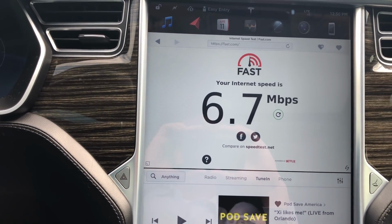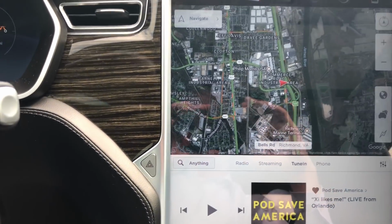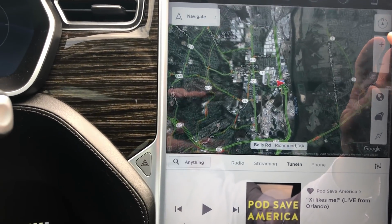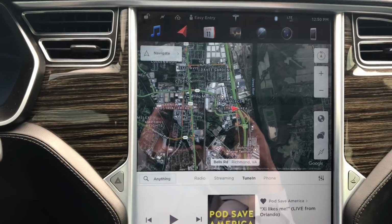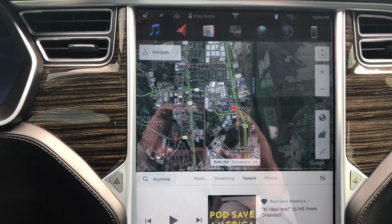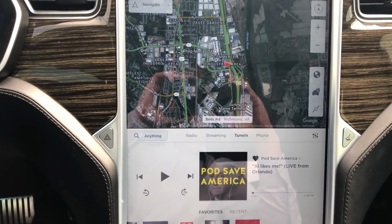not bad. So anyway, aside from that, people have been asking about the navigation system. I really don't think there are any changes, unless, as somebody mentioned, that they're being downloaded, but the maps look essentially the same. So I don't think anything is noticeable at this point. If there are any changes, I'll let you guys know.